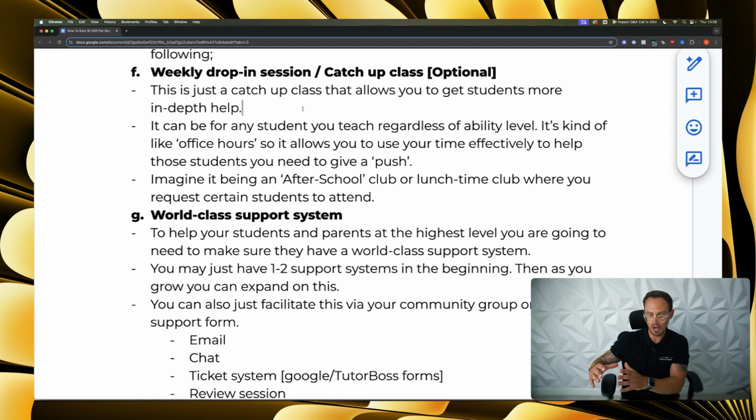So if you have this 1-hour block each week on your timetable, again, this helps you leverage your time. Any strugglers, you say, hey, I'd love Johnny to come to the catch-up class this week. It's on this time, and you get a small batch of students in there each week. That allows you to keep moving them forwards. You could open this up to anybody. And again, it's then an extra value add.